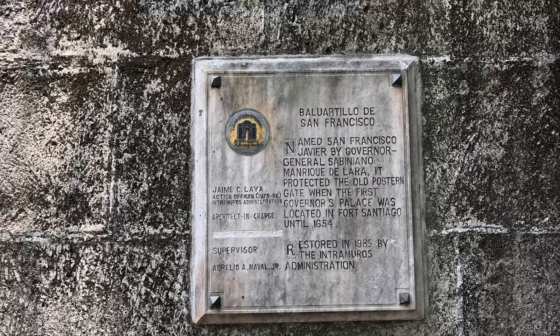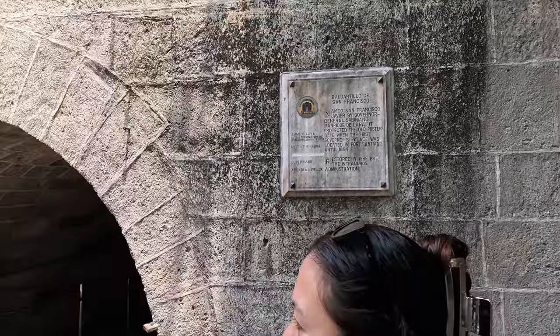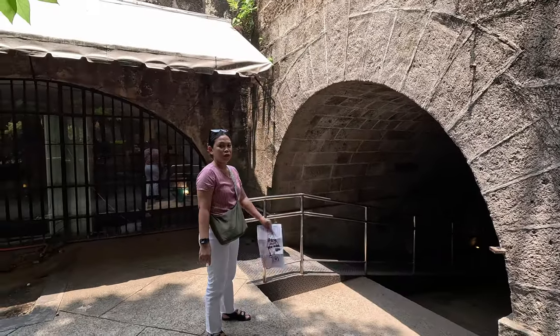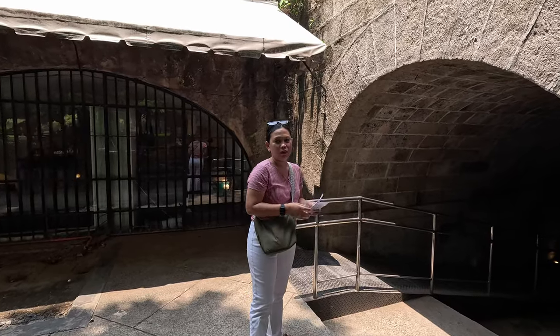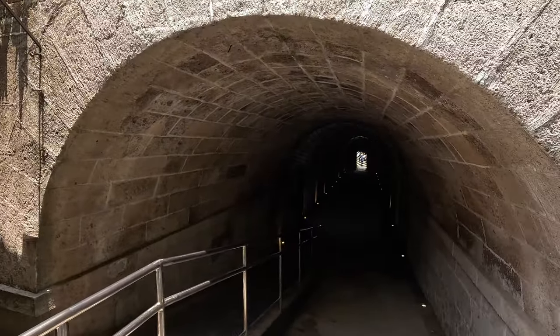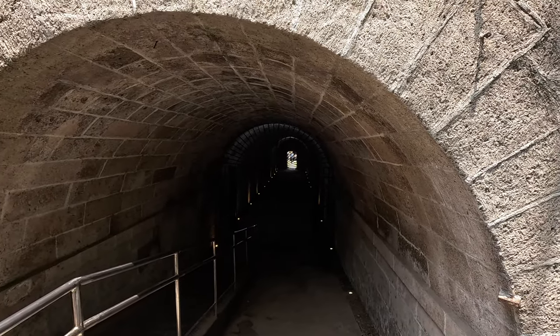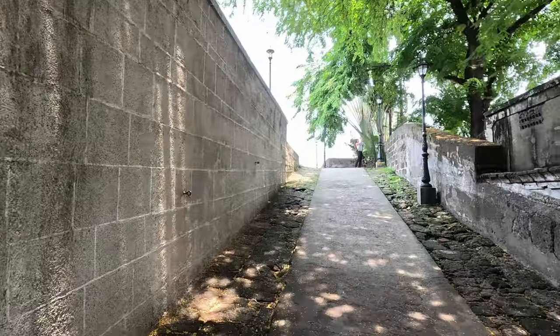San Francisco. Here, guys, towards administration. It's like a tunnel. This is the way to the chapel, guys.